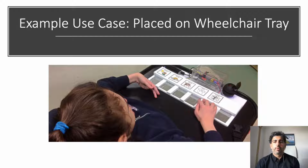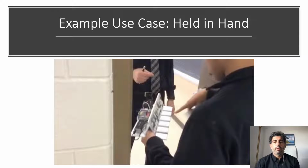TalkBox is customizable and can be used in a variety of scenarios. Also, the audio files and the number of buttons can be increased or reduced based on need. For example, in the photo on the slide, a child with cerebral palsy in a wheelchair is using TalkBox to play back audio files responding to an exercise that she's completing. And in another photo, a nonverbal youth is using it for greetings and communication with others.